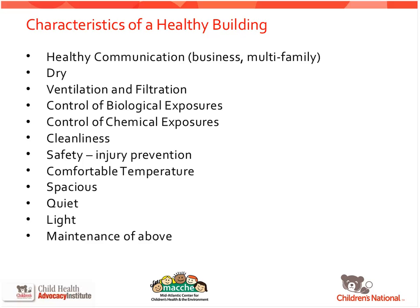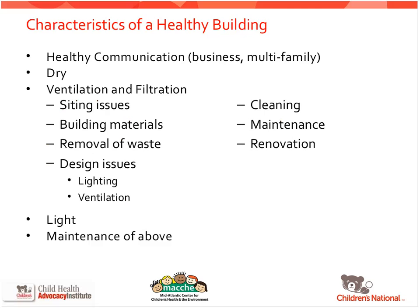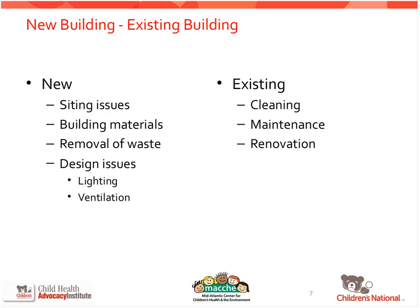In particular, attention needs to be paid to injury prevention, maintaining a comfortable temperature, having enough space for everybody. As it relates to kids and adults, there needs to be an appropriate degree of quiet so people can study, people can sleep at night, get the rest that they need so that they can function, pay attention, do their schoolwork, drive safely, etc. the next day. And of course, all of this stuff needs to be maintained on an ongoing basis.